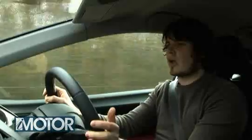It limits the slip. Now it works by spreading the power across the front wheels and directing it to the corner which has the most grip, thus maximising mid-corner traction, which means you can get the power down a lot earlier.